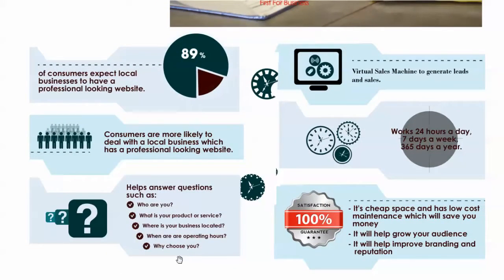It helps answer many questions for the consumers. Who are you? What do you actually offer? Where are you located? When are you open? And equally important is why they should choose you. A good website is very much a virtual selling machine and will generate sales and leads 24 hours a day, 7 days a week. So it's an important thing to have.